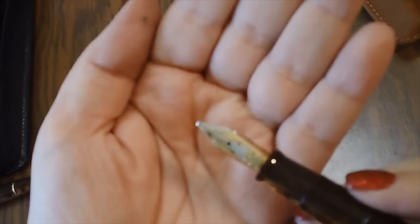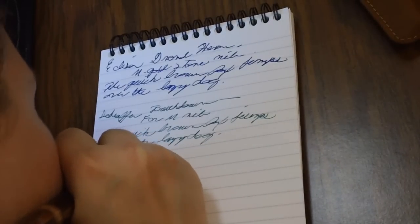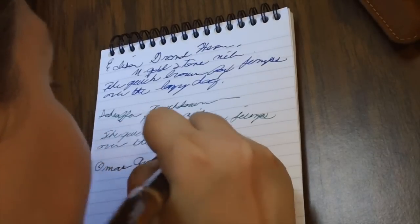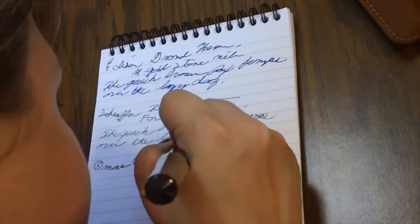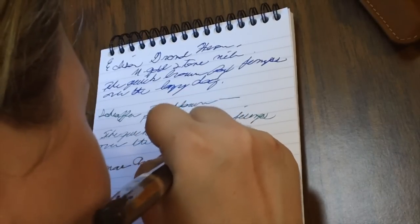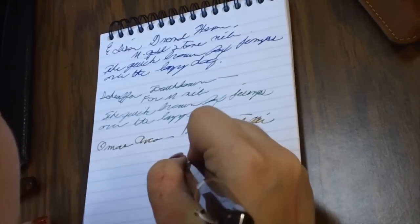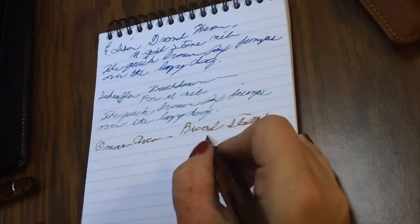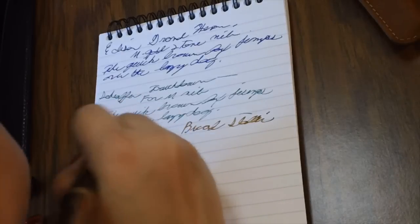And can you guys see that? I hope. That's what the underside looks like in the feed. So let's just do a quick little writing sample. This is an Omas Arco. This one's a little bit scratchy too, but not bad. And now he said it's got a broad italic. You have to kind of hold it in such a way because it's got a sweet spot, and when you hit the sweet spot, it really writes nice. But if you don't, it can turn out scratchy. And I think that's the way many italic nibs are.